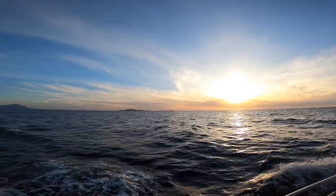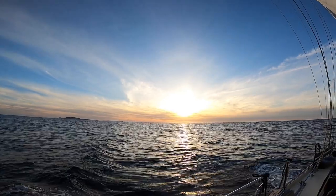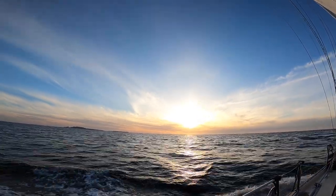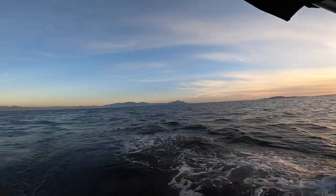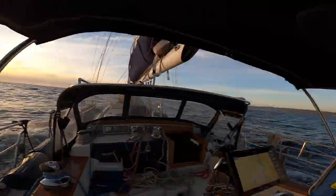There's Isla Todos Santos, and we're approaching. Beautiful sunset, it looks like. Behind us on our port quarter, you can see Punta Banda area there. It's absolutely beautiful out. We're seeing about 15 knots apparent. We're doing just a little under 5 knots now, so we're going a little bit better.